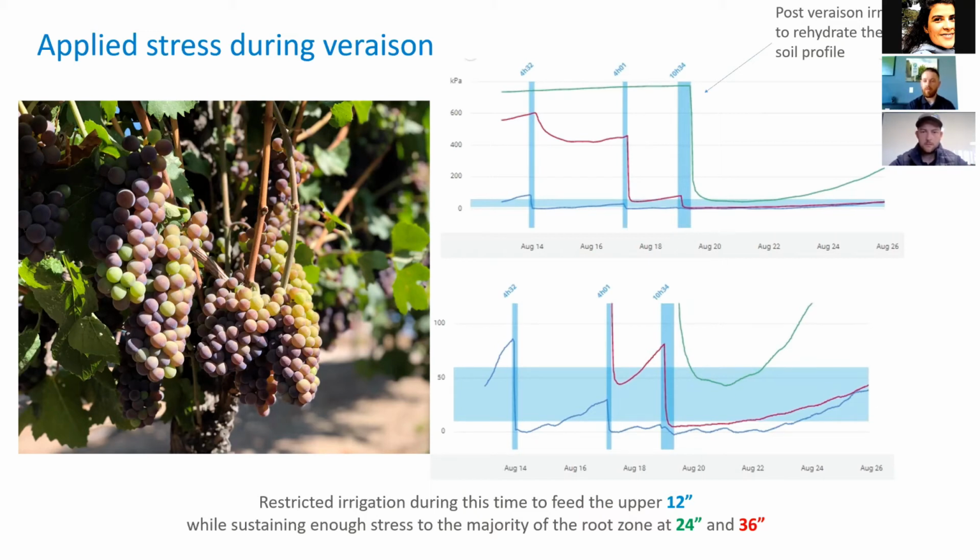When I was writing irrigation recs 3 years ago, I was digging holes. I was looking at vines. I was looking at tendrils. I was looking at where we were at.